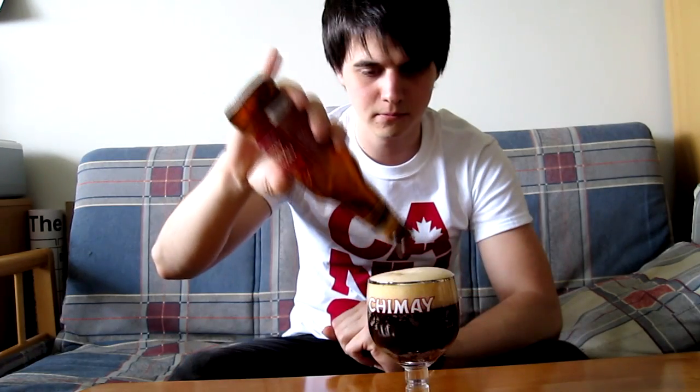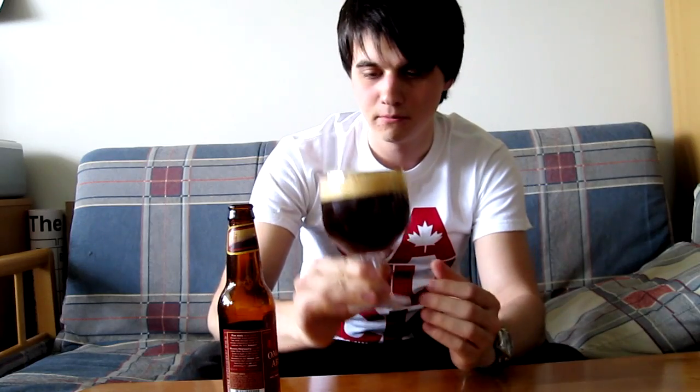This beer smells very nice already. Right from the bottle I can tell it's got some nice cherries and plums, dark fruit, and a fair amount of caramel and roastedness. I'm going to be using my Chimay goblet for this occasion. That is a lovely body. It just came naturally like that. Quite classic, cloudy kind of burgundy or ruby red, mahogany color, whatever you want to call it.